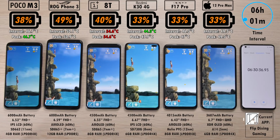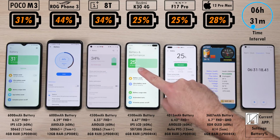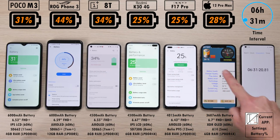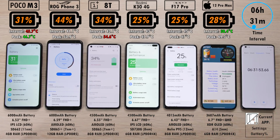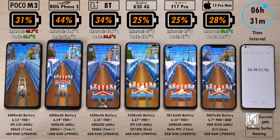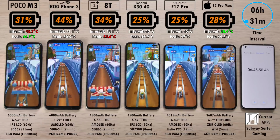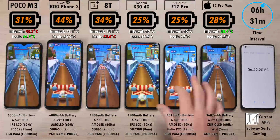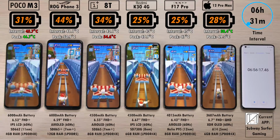You're nearing the end of your day and you need to squeeze as much juice out of screen on time as you can, and after 6 hours and 30 minutes, the POCO's on 31% ahead of the Redmi and OPPO and the iPhone, and it is just 3% behind the OnePlus 8T, but leading the pack is still the ROG Phone 3 with 44%. The highest peak was indeed the OnePlus 8T in terms of temperature, and the lowest peak now being the POCO was indeed the hottest when it came to the last interval. Let's check this interval out.